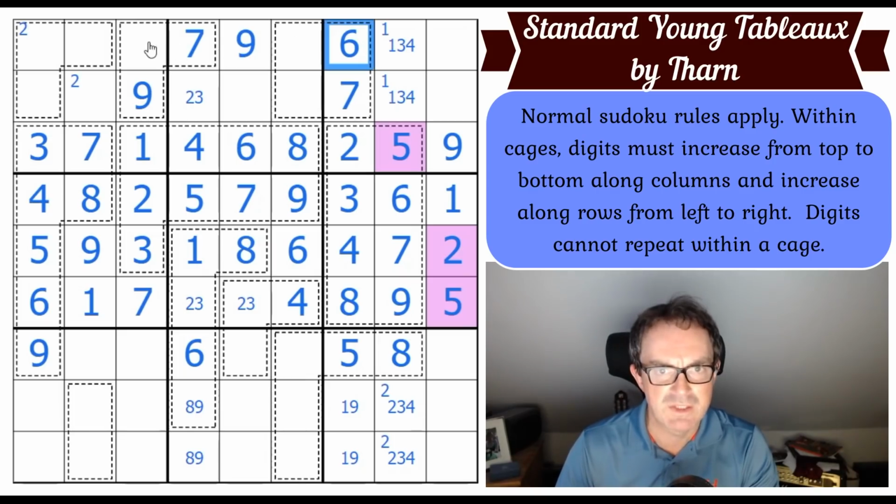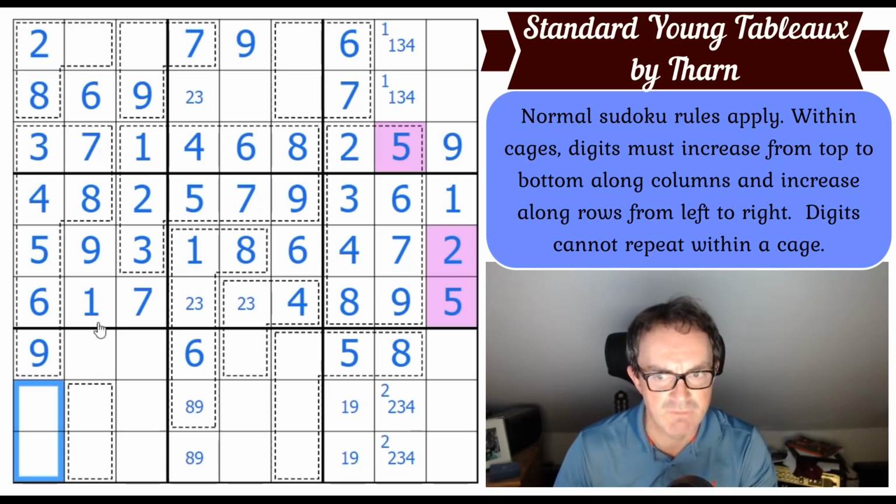I think with a bit of practice you could get quite quick at these. This is a 6, this is a 2 by Sudoku. This 2 is not very helpful though, so we need 1s, 7s and 8s. By Sudoku, that's an 8. This is a 1-7 pair.